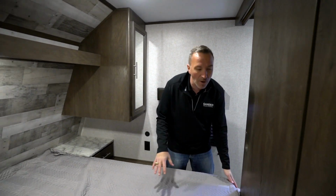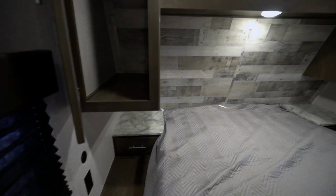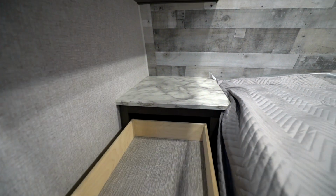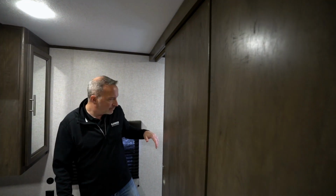Right here, we do not have walk-around space, but you're going to find the theme in this one. Plenty of storage space all the way throughout this camper, right underneath the master bed there. Plus, you got nightstands with dual USB charging ports and power ports on both sides, full extension drawers on ball bearings, and mirrored wardrobe storage on both sides. Plus, we have the raised lip shelf right here and the LED reading light. Got dual pocket doors to help with that privacy.